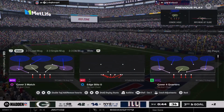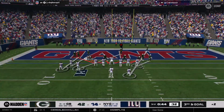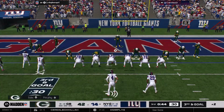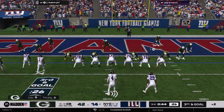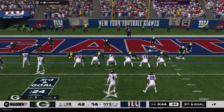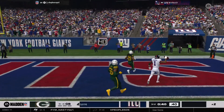As I watch practices today, Kate, both college and professionally, one thing is abundantly clear. Teams spend so much more time in the red zone. They know it's the money zone. And defensively, if you can force incompletions and knock it away and leave teams for field goals, you got a great chance to win. He's got it!